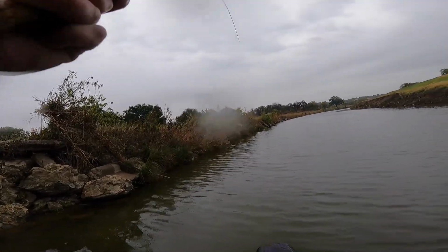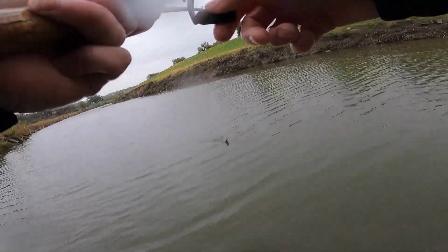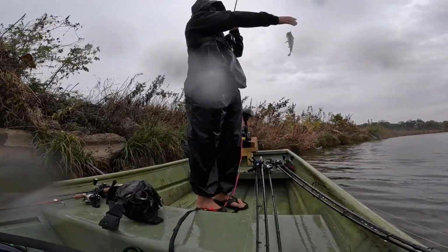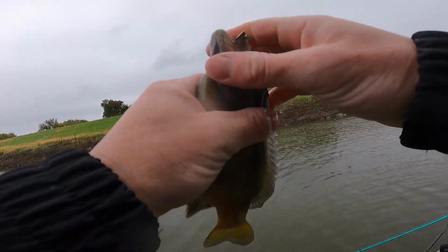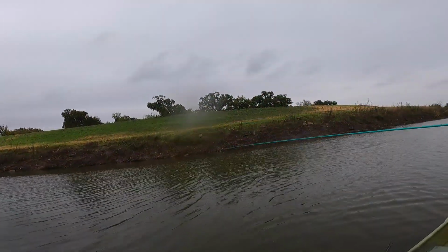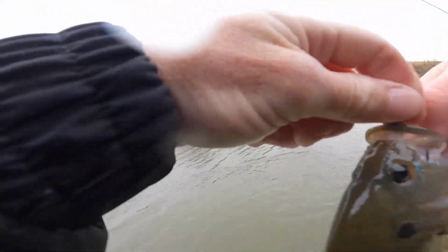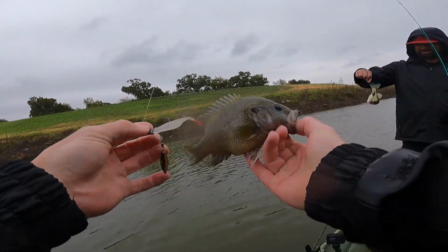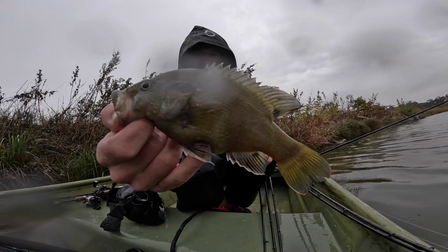There we go. Whoa. The vacuum. A green sunfish ate a sneaky spin. That is not something I would expect to be able to eat that. But he is kind of big. What'd you get, little bass? Nice. Doubled. I catch the obese green sunfish.